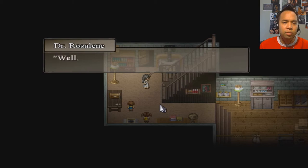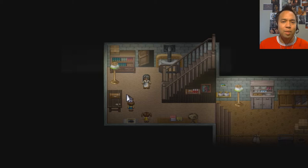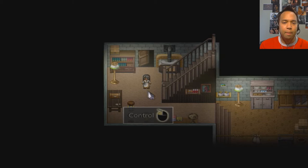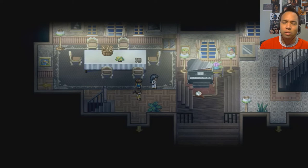Well, it's rather cold outside, but... Stay and wait for the machine. Yeah, let's go see the lighthouse. You know what? Fine. Maybe it'll tell me more about those rabbits. This is a mystery we need to solve. Let's go check that old lighthouse out. Alright, we're gonna go upstairs. How do we get to the lighthouse, exactly?